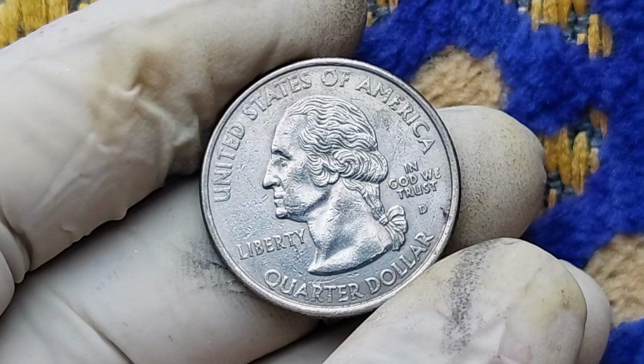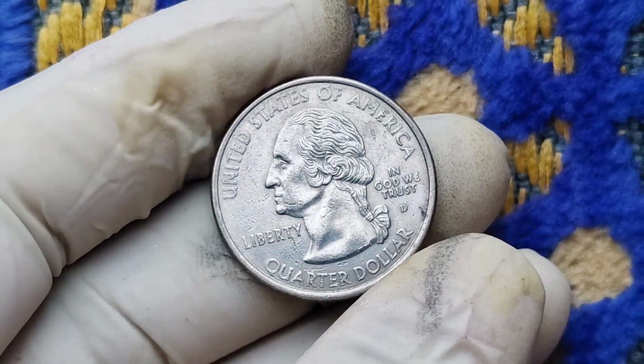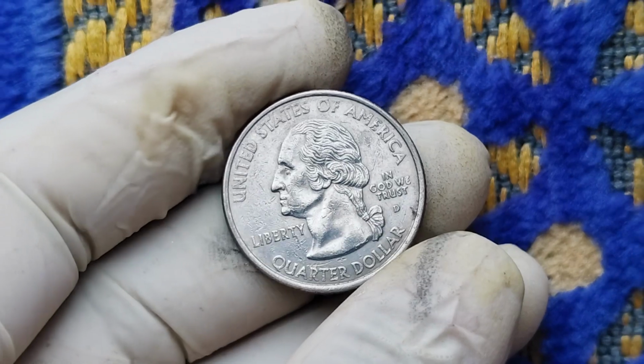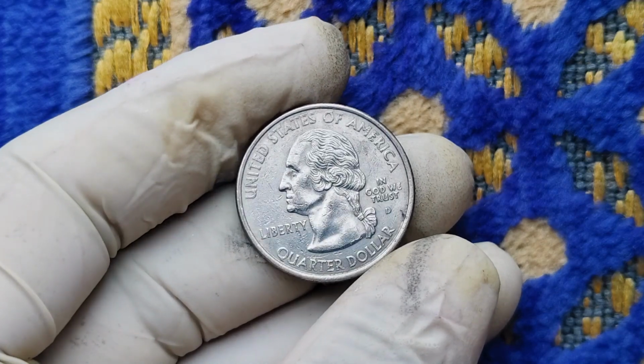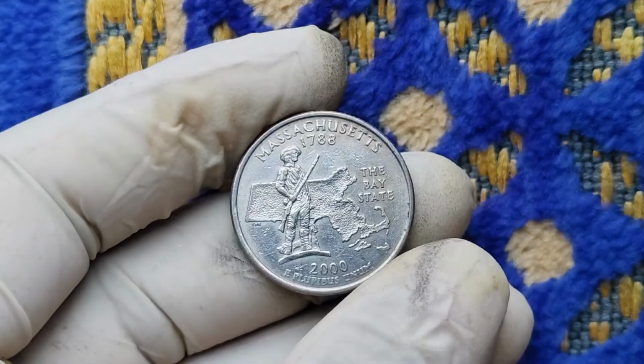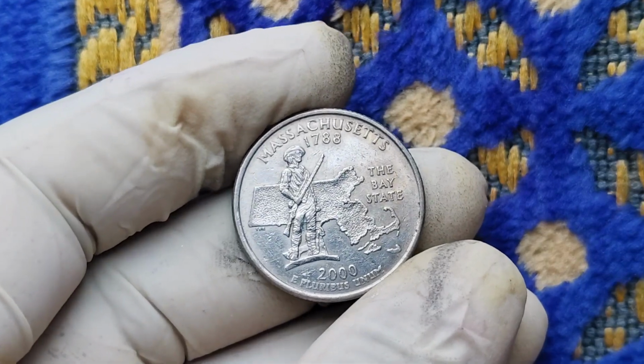But the one we're talking about today isn't just any quarter. This specific 2000D Massachusetts State Quarter is a rare, highly sought-after mint error that has collectors foaming at the mouth. So, what makes it so special?